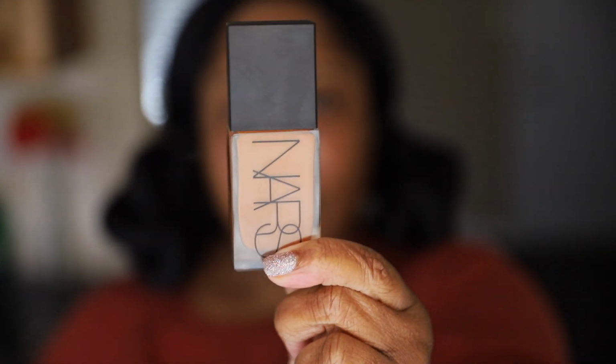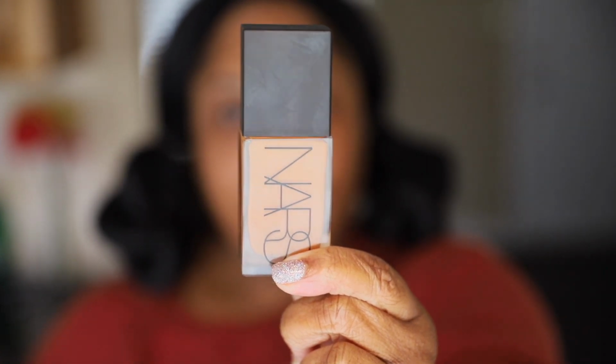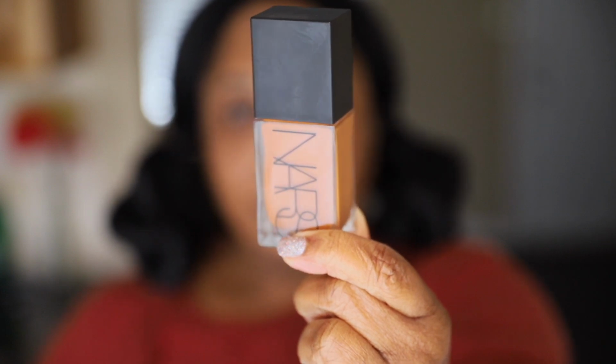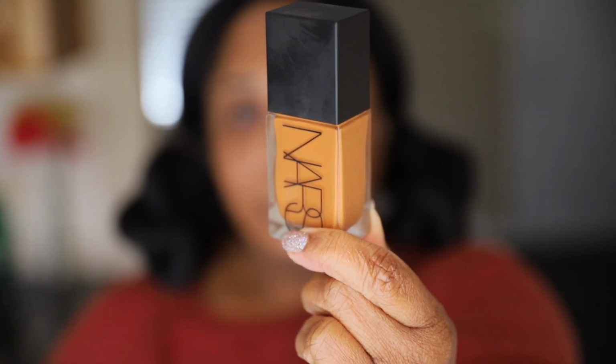All right guys, let's just go ahead and get into the star of the show. This is the Nars Light Reflecting Foundation. This is in the color Marquises. I did pick this up from the Nars website, and if you order it from the website, you do get a 15% discount.